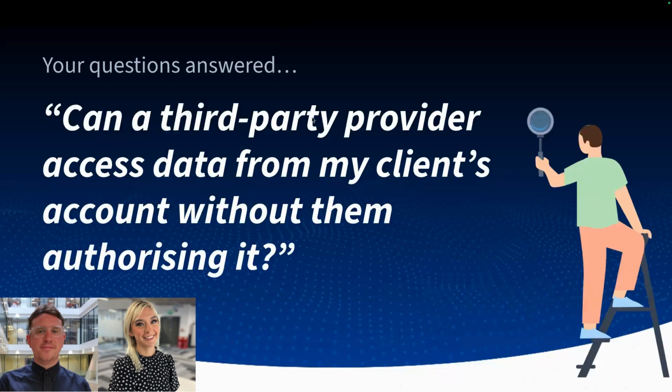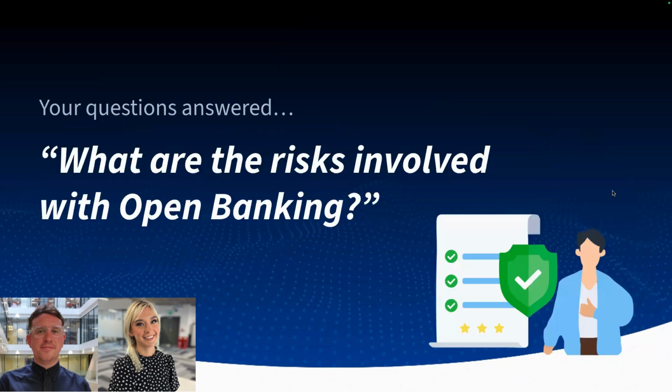Can a third-party provider access data from my client's account without them authorizing it? Categorically, no. Nobody can do anything that your client doesn't specifically permit them to do. The Amiqus open banking check simply collects balance and transaction data and does not have the ability to transfer money or make any payments. And lastly, what are the risks?